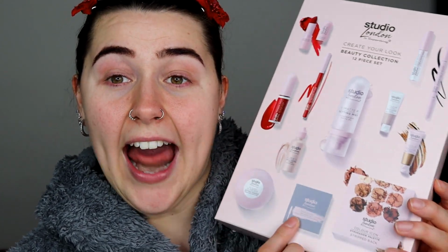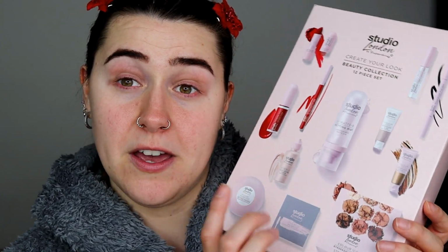So I saw this in Superdrug, and when I heard that some of this makeup, well, actually the majority of this makeup, to be honest with you, is going to be in their permanent line, I was just gobsmacked. I had to pick this up because this is just a nice little taster of what their new makeup line is going to be like. So I'm going to review everything that's in this box in their new Superdrug Studio line and let you guys know my thoughts about this makeup, if it's good or it's a bit.